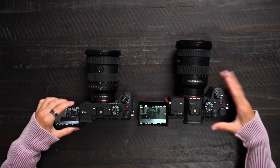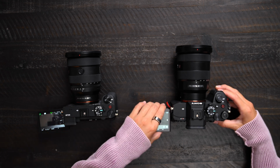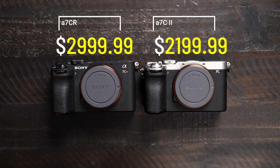So my initial reactions, I personally love the screen as well as the viewfinder better on the R5, which also makes it more expensive. So if those are things that you don't care about and you want to save a big chunk of money and get that quality in a smaller form, this camera would be for you.